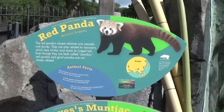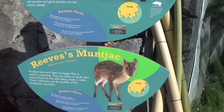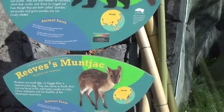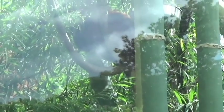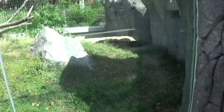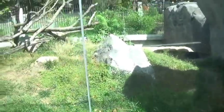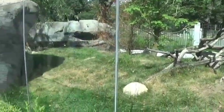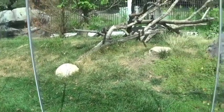Alright, so we've got the red pandas and the Rhesus Jack. And speaking of the red panda, there's one up there. Let me zoom in. Right there. Now let me look for that other animal. Okay, it appears that I can't see it, but I can tell it's in there somewhere. But no worries, you'll see it someday when I come back here.